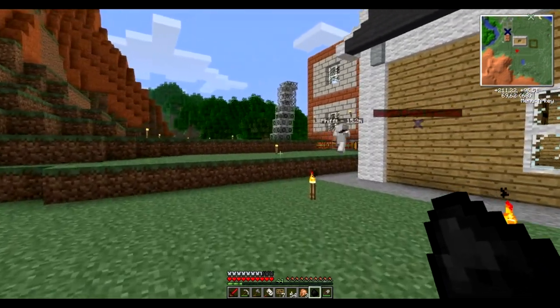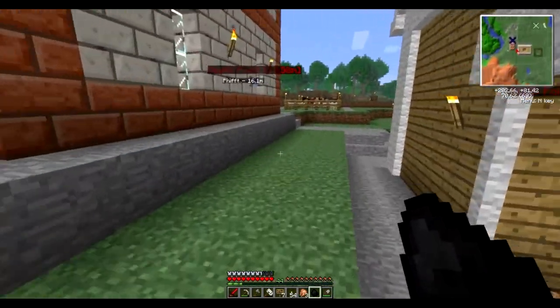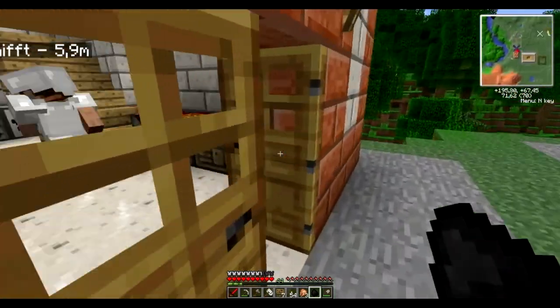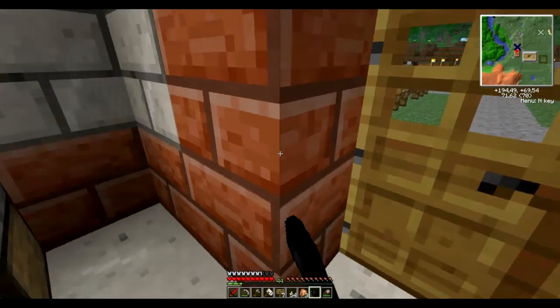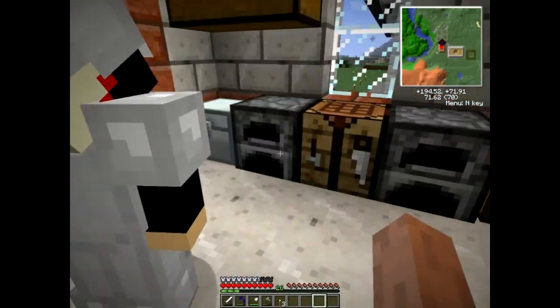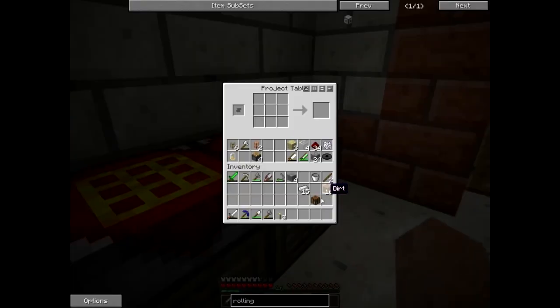Because if I remember correctly, I already made 4 pistons. I already had a crafting table. Now the question is, where on earth did I put that? There it was. And I moved my iron ingots. That's refined iron. There we go, iron ingots. So crafting table, 4 pistons, and iron ingots.